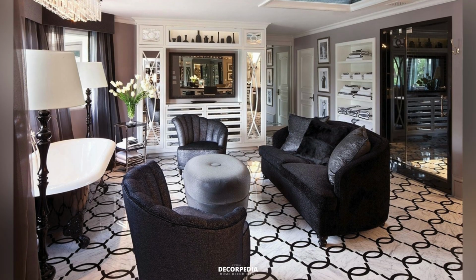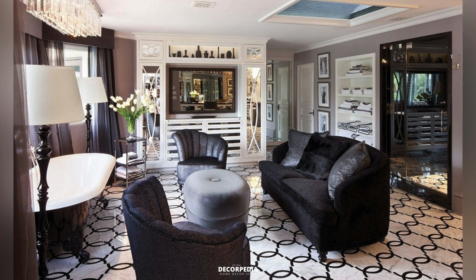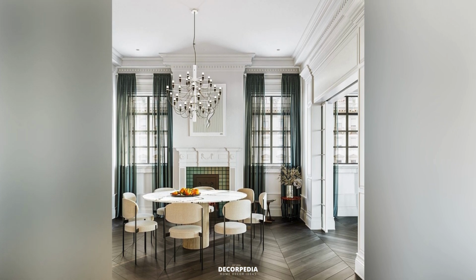Can I mix patterns in Hollywood Regency design? Absolutely. Pair geometric patterns with animal prints or floral designs for a layered and dynamic look. Just be sure to keep the color palette cohesive.